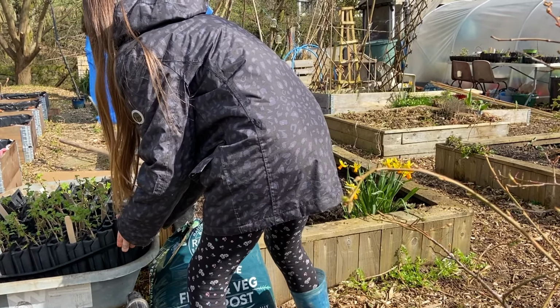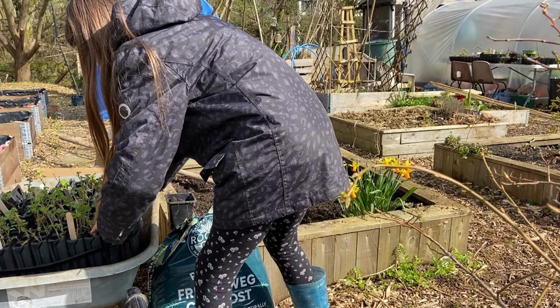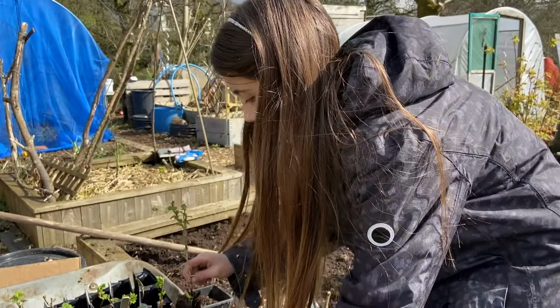They might not end up on the plot. I think they might be ending up at home in our little woodland area, and hopefully we'll get more fruit harvests.